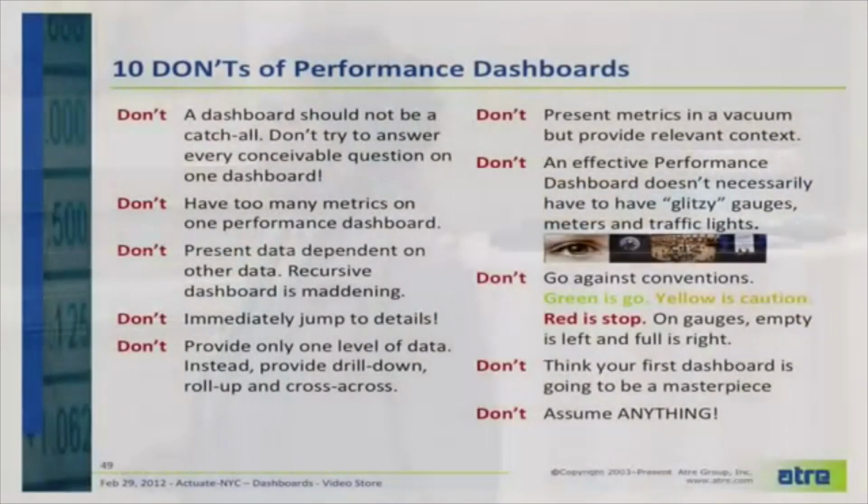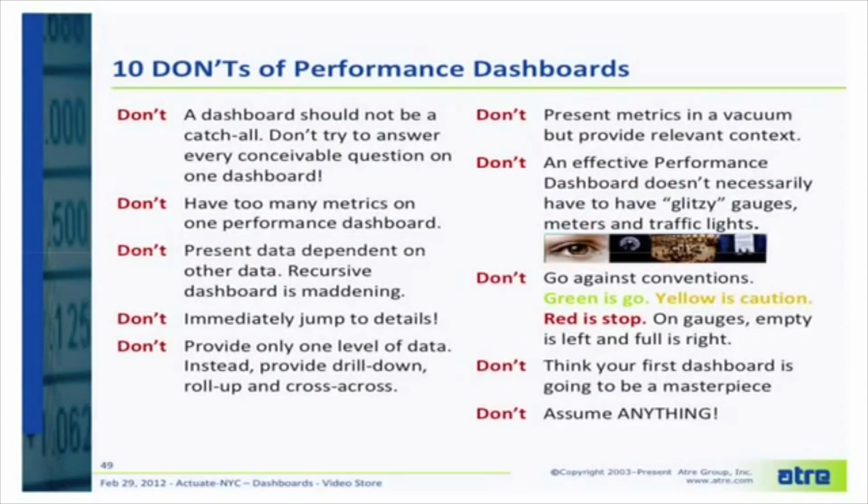Now the don'ts. A dashboard should not be a catch-all. Don't try to answer every conceivable question on one dashboard. You are going to be a successful failure. Don't have too many metrics on one performance dashboard. Don't present data dependent on other data. A recursive dashboard is maddening. To know this, how many parts you have to go to these stores or warehouses, from that warehouse sent to another warehouse. It's recursive, it's maddening. So don't make it recursive.